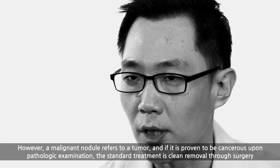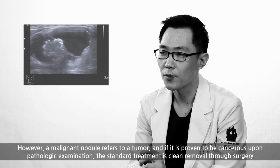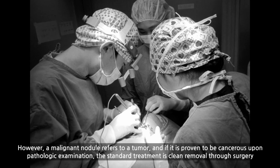However, a malignant nodule refers to a tumor, and if it is proven to be cancerous upon pathologic examination, the standard treatment is complete removal through surgery.